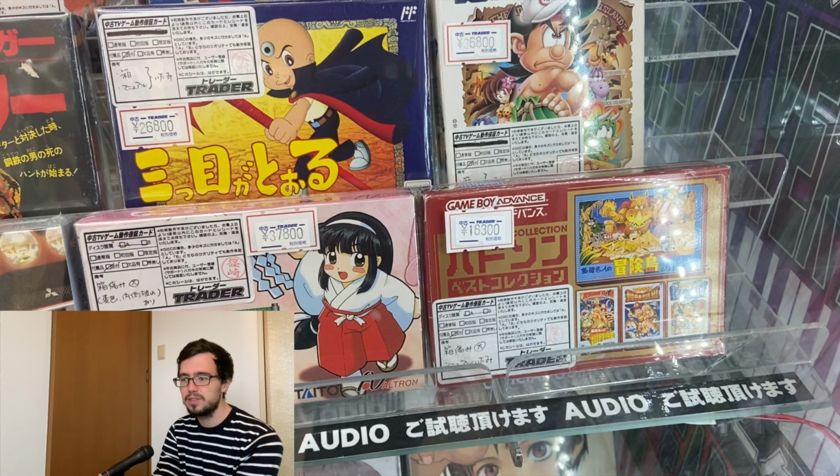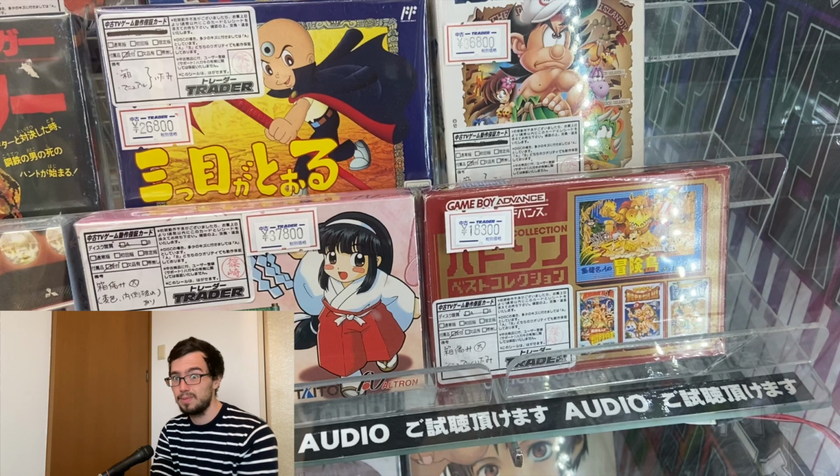Looking at the top left for the Famicom, this is a game I've not seen before, so I can't tell you if it's good or not. We've got Mitsume ga Toru, which is just about a guy who has three eyes. I don't know what it's about.